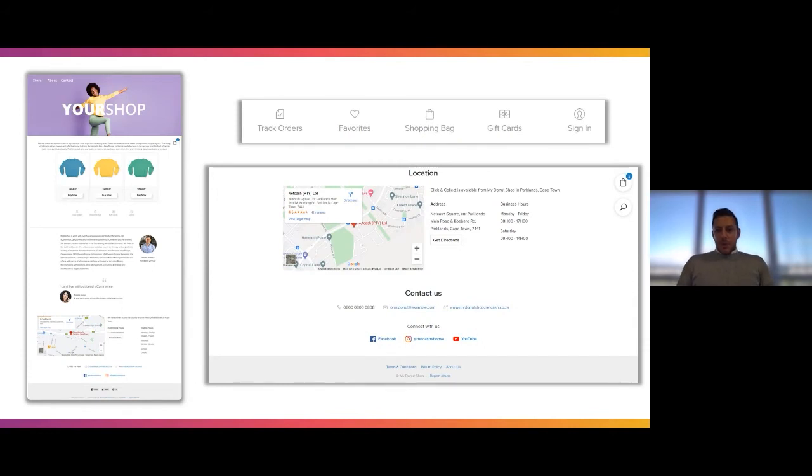This is an example of the instant site. This is obviously a very basic example, but you would have your design theme that you would choose, fully customizable. You would add your product information or your shop information, your product catalog, and then included in the free website, you can add your contact details. Our integration with Google allows you to add the Google map as well. You can add customer testimonials, contact details, social media.